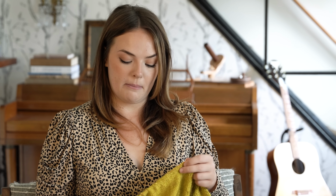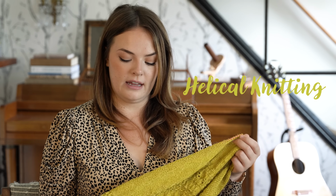And I know someone did mention that I should be helical knitting for this yarn. So I haven't yet had to use helical knitting. This is going to be my first time. But what I have decided is that I'm probably not going to helical knit for an entire skein of yarn. Rather, when I see that I'm getting a little bit closer to the end of this skein, I will start helical knitting and probably just blend two skeins of yarn together rather than the entire project be helical knitting, because I'll lose my mind.